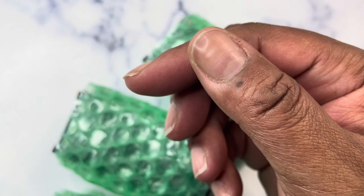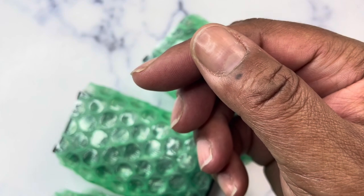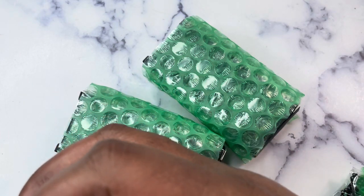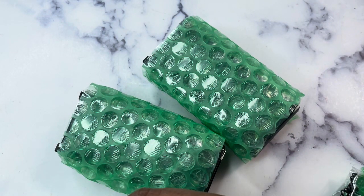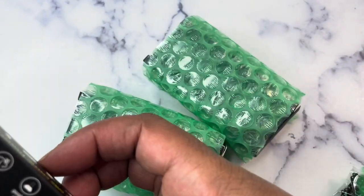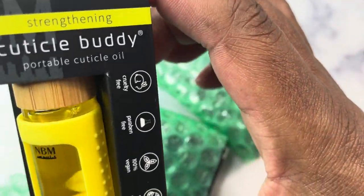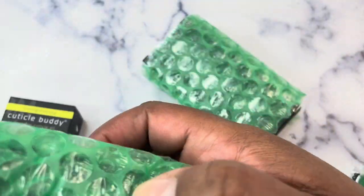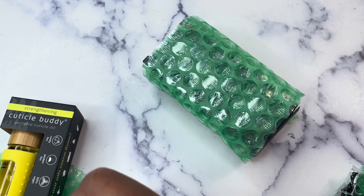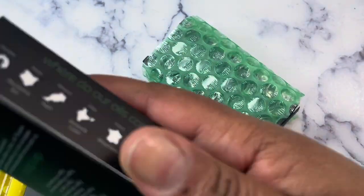And what is the fragrance? I don't know, but I love the way it smells. They're not greasy, but they really moisturize your cuticles well. If I used it more consistently, I would see better results, but I try to do it at night before I go to bed. This is lemongrass and ylang ylang. And I usually throw one of these in my bag as well.